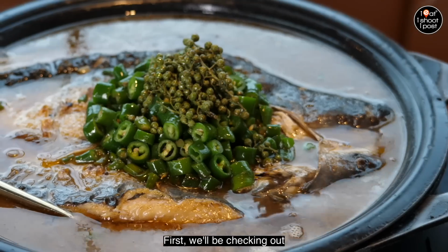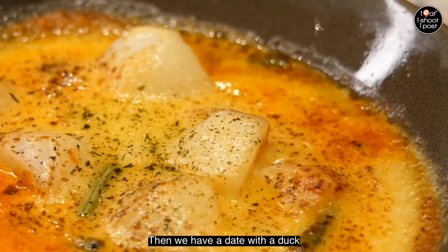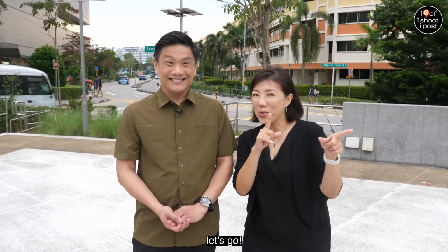First, we'll be checking out a grilled fish restaurant, then to try out some creative Hainanese dishes. Then we have a date with a duck, and finish off with some dim sum. So bring along your Citi card and let's go!